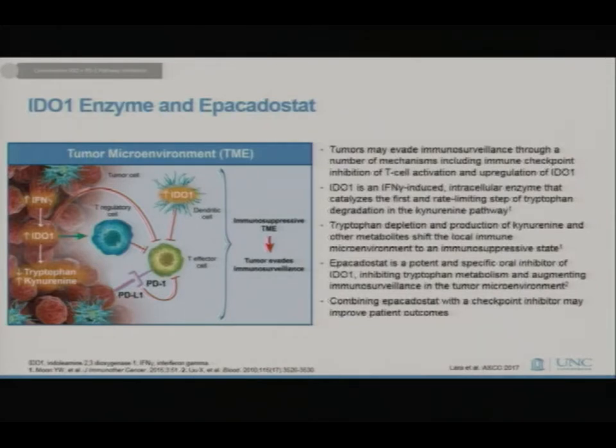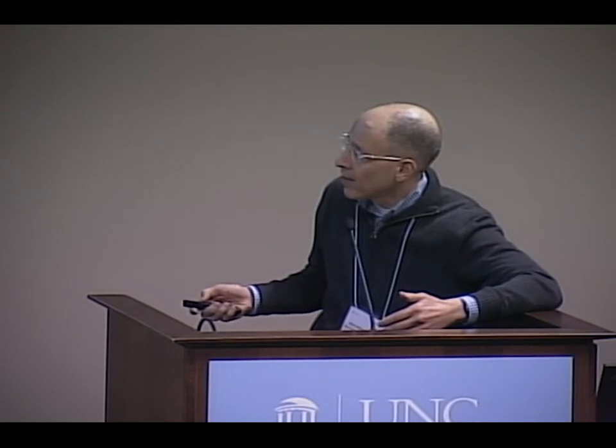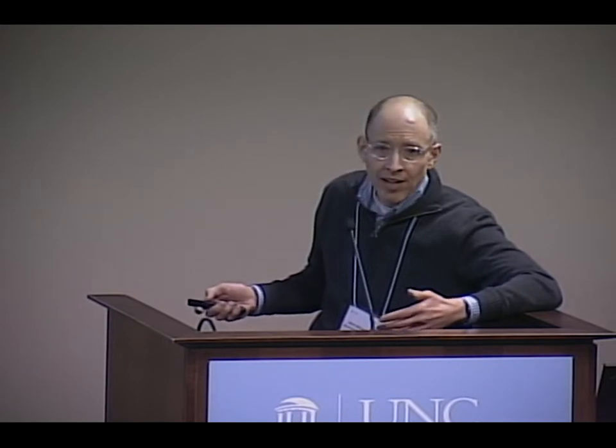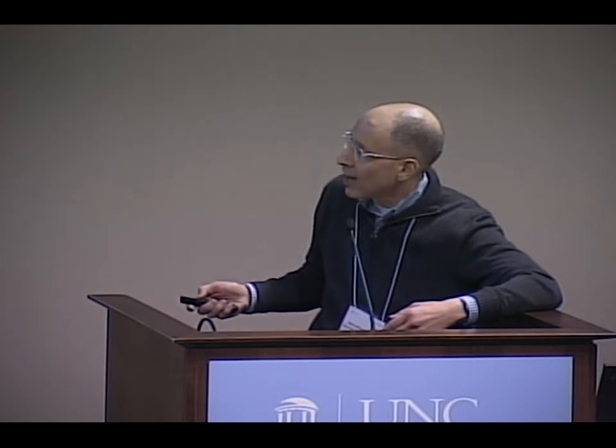This is a bit complicated, but tryptophan is an amino acid. And IDO1 is responsible for the metabolism, or the breakdown, of tryptophan, which is involved in a pathway called the kynurenine pathway. And you can see that with higher IDO levels, you see less tryptophan and increased kynurenine. And what this does is it creates a more immunosuppressive environment so that the tumor is able to evade the immune response. So drugs have now been developed targeting this IDO1.